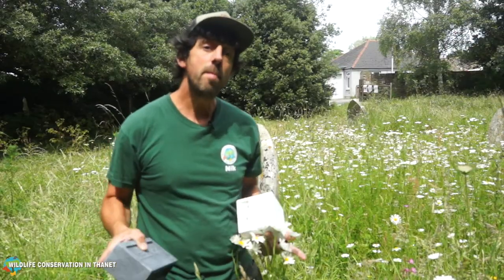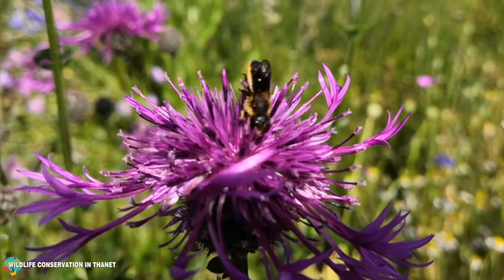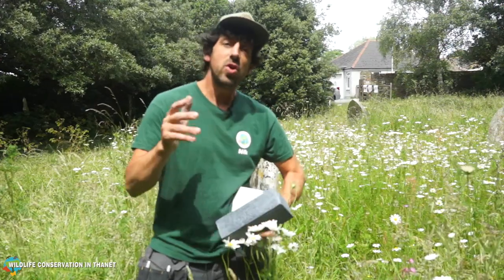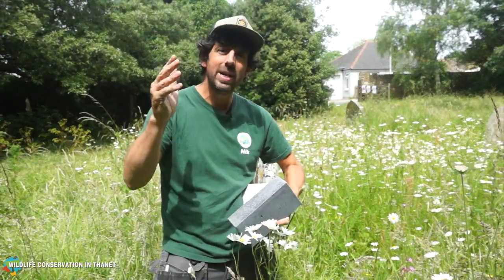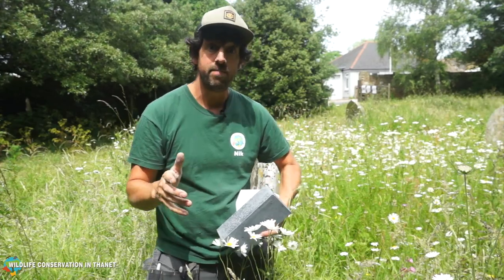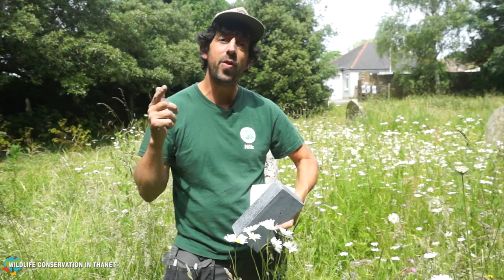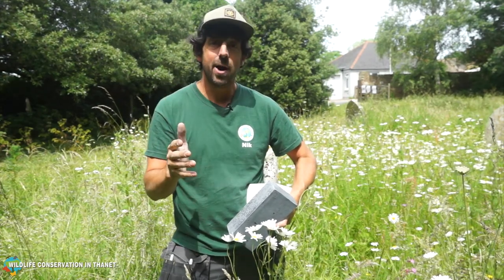Now, although most people are aware of honeybees and bumblebees, solitary bees are the unsung hero of the pollinating world. With over 240 species in the UK alone, they make up to 90% of the bee population. And along with other pollinating animals, they're responsible for 1/3 of all the food we eat. And we absolutely have to help our bees.